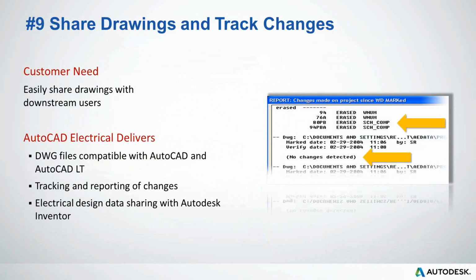So within that, DWG, it's compatible with anything that can read a DWG. So if I'm opening AutoCAD today, or I have AutoCAD LT, or if I have some kind of viewer that is viewing those DWG files, nothing's going to change. We write out DWGs, just with added intelligence. So those who have AutoCAD Electrical can see that intelligence and make those changes intelligently.